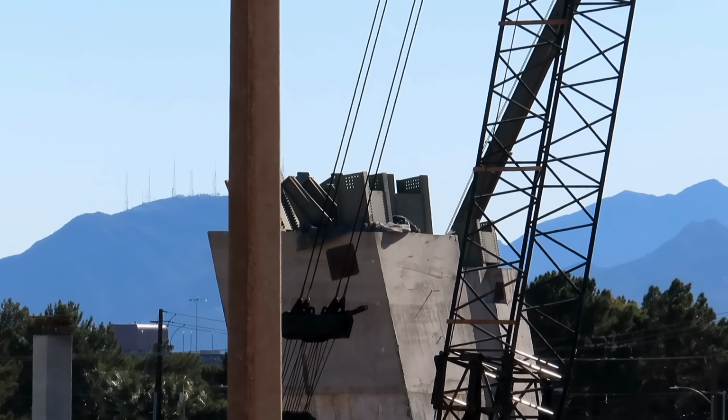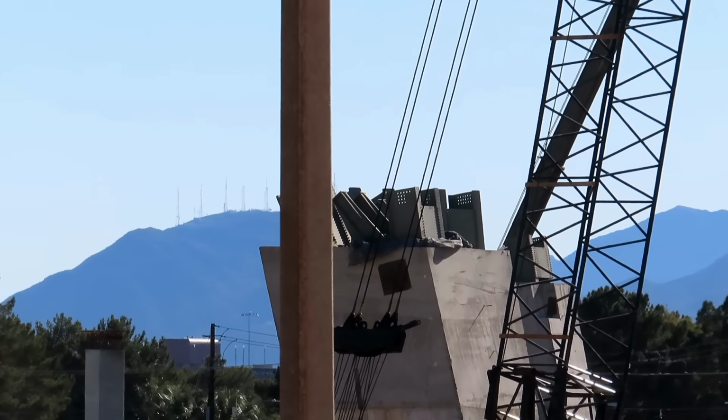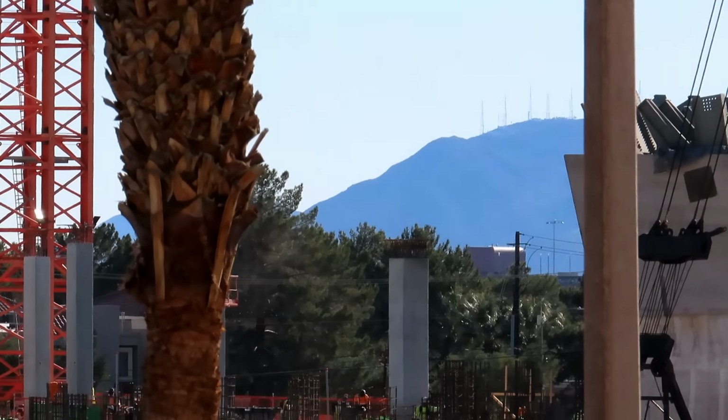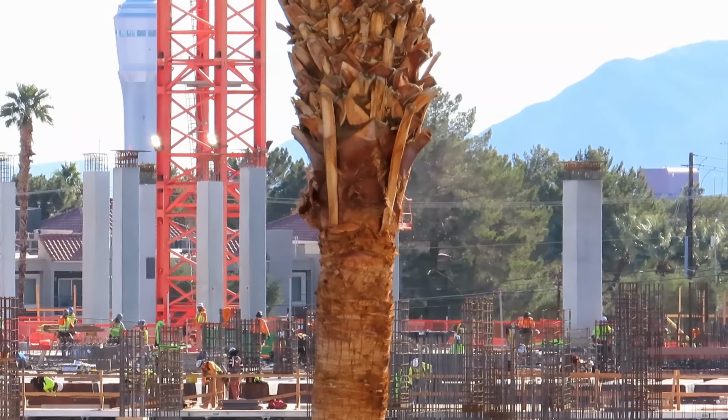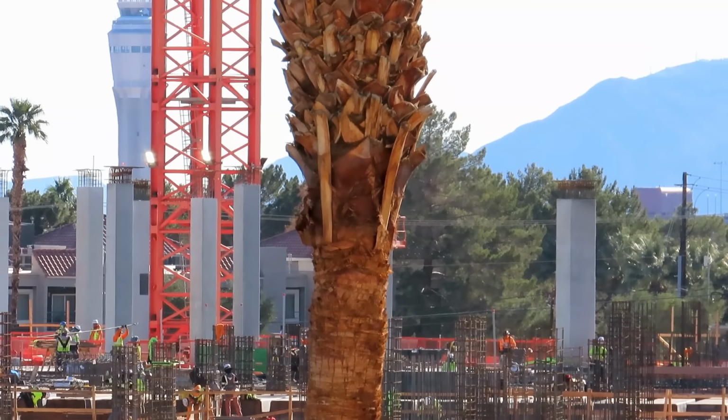And the other one is complete. Can't see it right now. It's kind of behind where the red tower crane is. And there's going to be 6 of these.